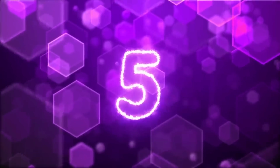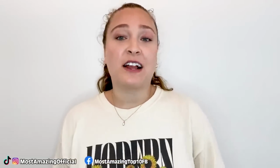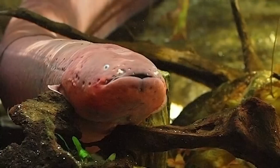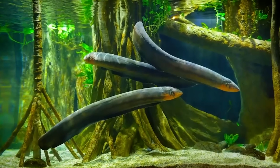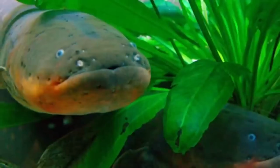In our number 5 spot today, we have Electrophorus electricus. This guy is way better known as an electric eel, despite it really not being an eel at all and rather a knife fish. Until 2019, this was the only species in its genus, which is super cool. These guys have actually been reclassified several times because they really are just quite unusual. They grow to be around 2 meters long and are a dark gray-brown color on their backs, but more of a yellow or orange color on their bellies.